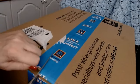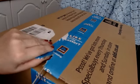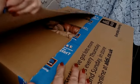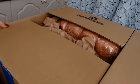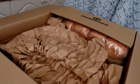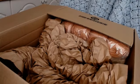Muttley's a little eager. He's not had a box to play with for a little while. We'll see if we can get this open. Just chuck that down there. He's always looking. There's no treats in it. Right, we'll just throw that down. Oops, a lot of packaging.